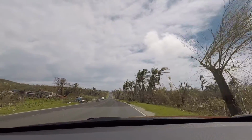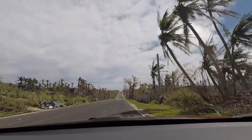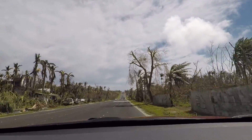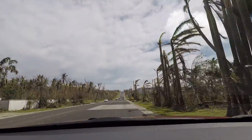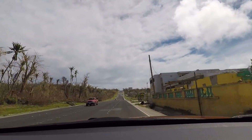Most of the main roads, they've got the light poles and electric poles, if they were wooden, they're kind of cut up and moved off the road. There's a whole bunch of concrete ones that are down too, so the roads are pretty clear, but the whole island has no power, no water.